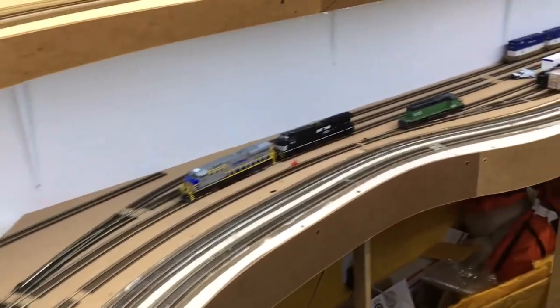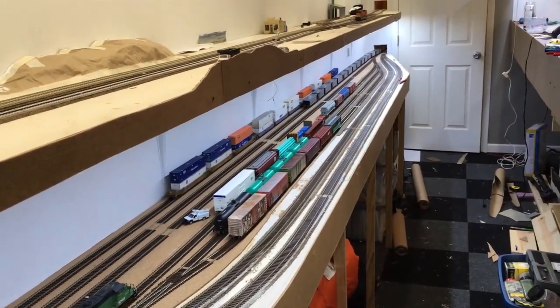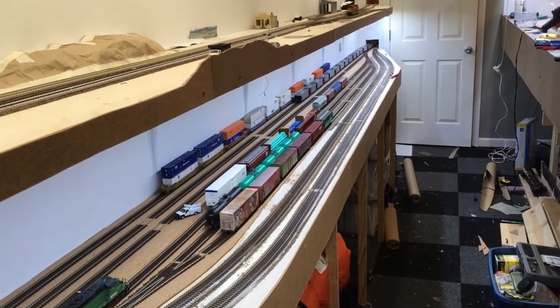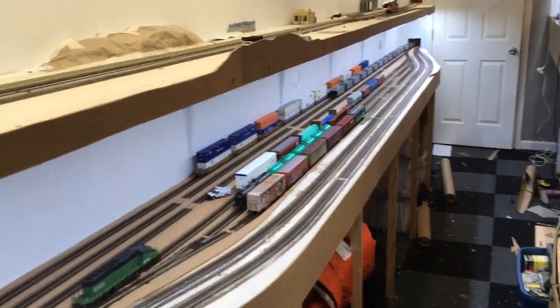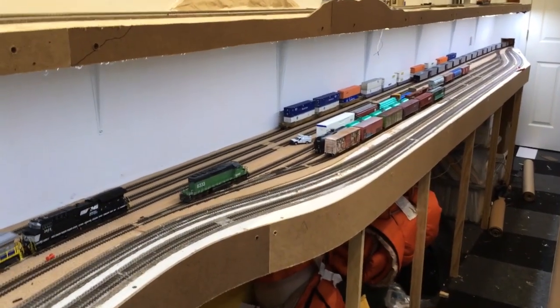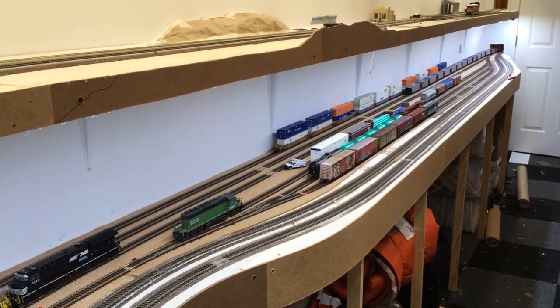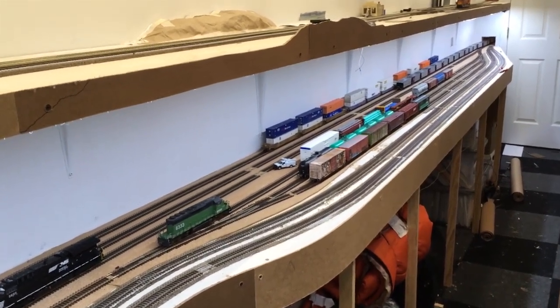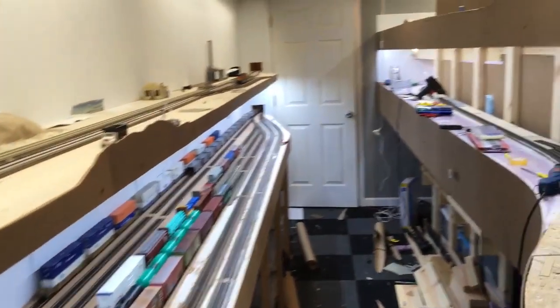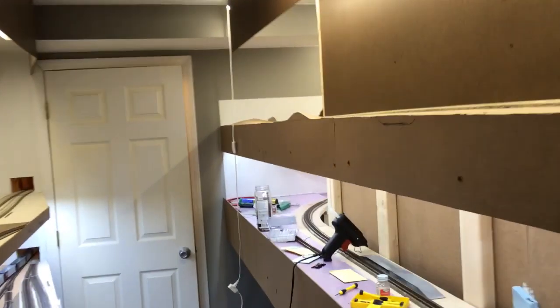And as I said, now I'm going to get focused and get the cosmetic aspect of the rest of the layout sort of touched up and finished up, including installing the hardboard backdrop here so we can get that painted. And once that's got a base coat of sky color paint, we will then start working on scenery, which will be pretty cool.